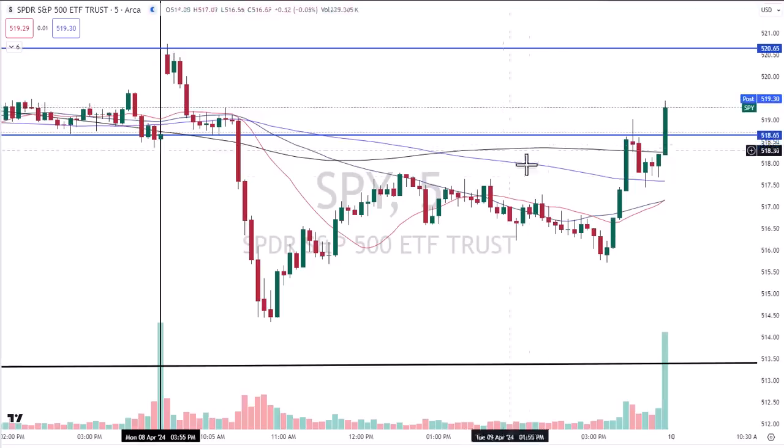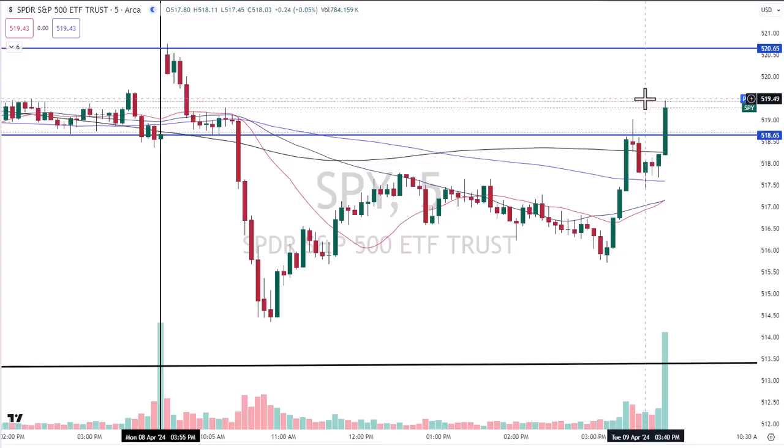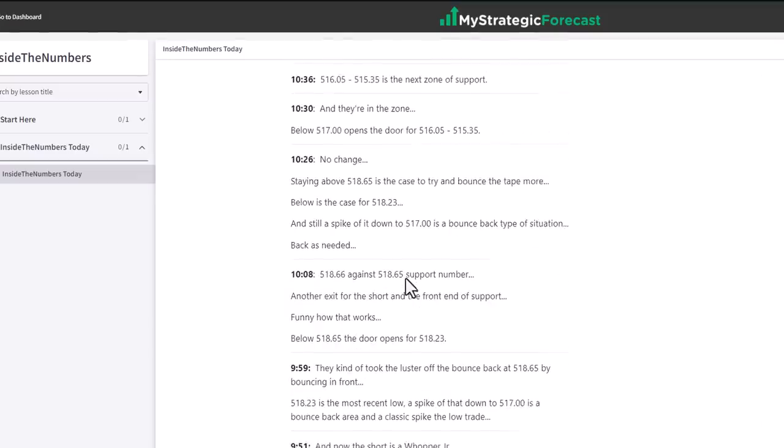We have the end of the day jam session all the way down here less than an hour ago at, let's say, 5:15 and change, back up to almost 5:20 by the closing bell. Afternoon jam session, it's hard to kill a bull. Pause the video, read the notes, go back to the chart, and double check the work.